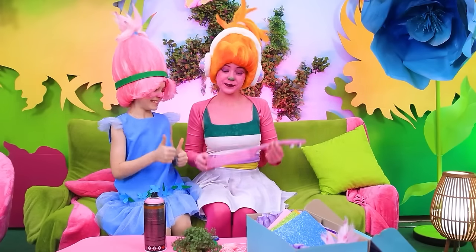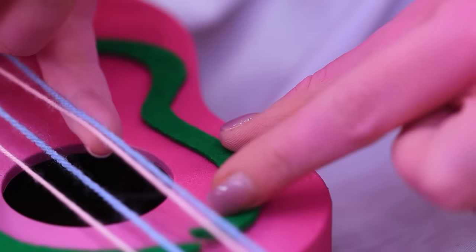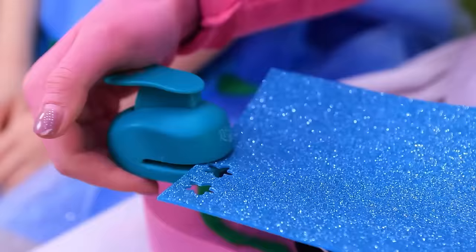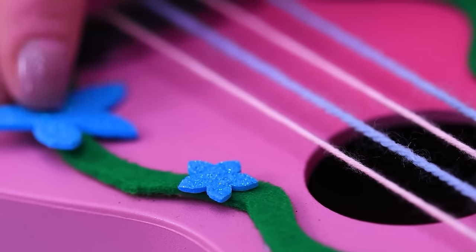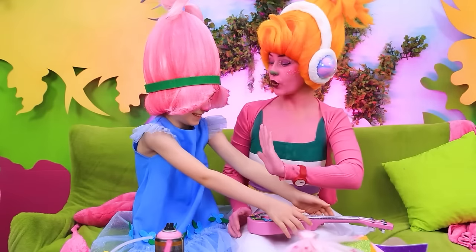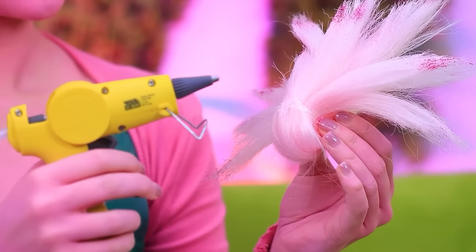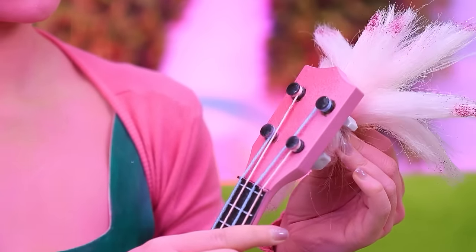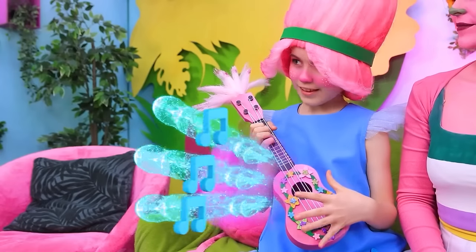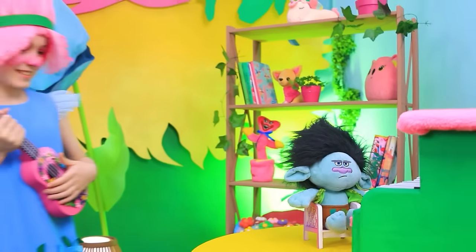Looks amazing. Now let's add some flair. We can decorate your deck. Let's make it even brighter. Cut out the stars and decorate the guitar. Even brighter. Wow, can I? That's not all. We're a troll band, so your instrument could use a hairstyle. Now it's part of the band. So great! What a cool sound! Wow! Incredible! I see everyone's ready for our rehearsal.